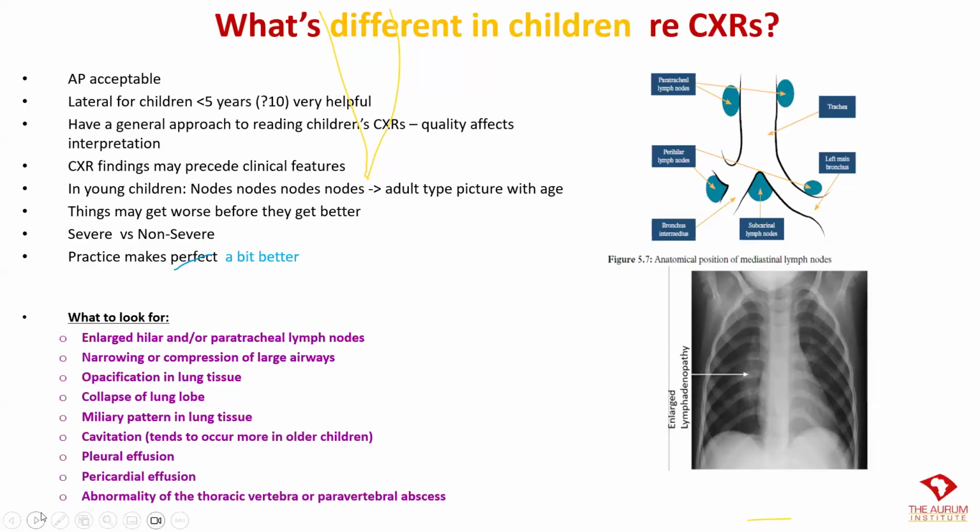And the other thing is that this is a team sport, really. My whole phone is full of chest X-rays that people send me. I don't know if I'm getting them right all of the time, but we try and come up with the best answer that we can together.